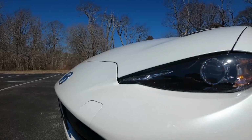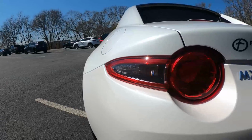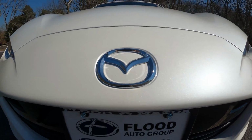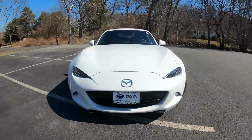I like it. On the exterior here, you do get LED headlights and tail lights, along with automatic high beams in the front. You do get heated auto-dimming side mirrors, and you also get the power Targa convertible top. And I will show you how quickly that operates.